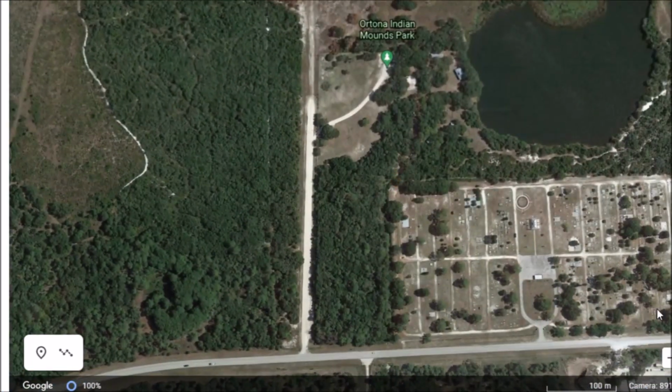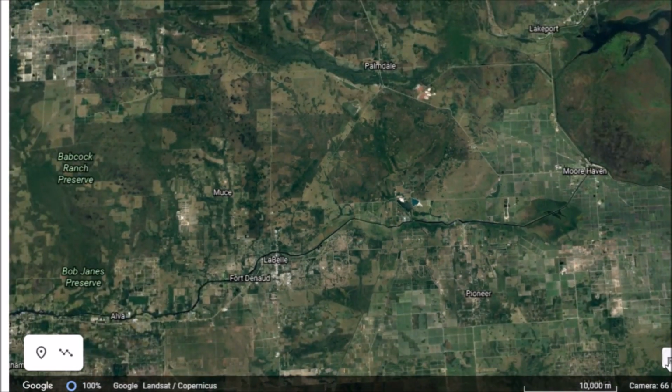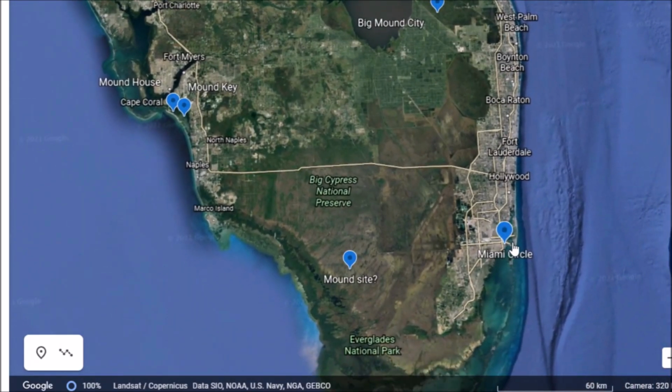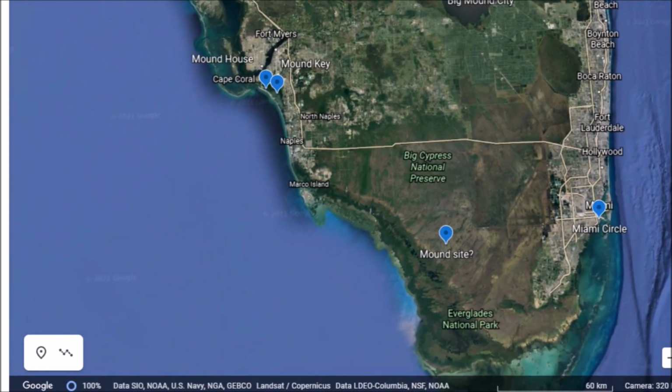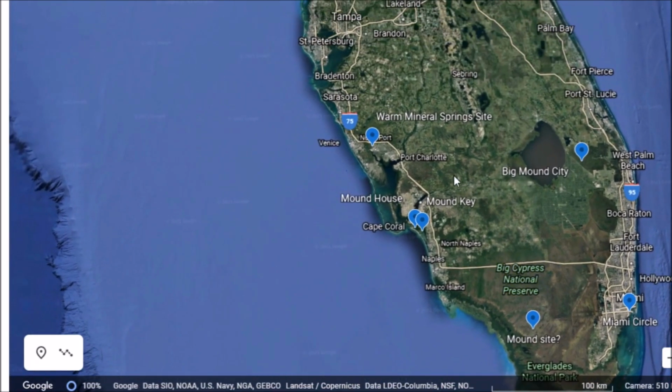And Florida has a fascinating history. I've made many videos on Florida. I made the video on Big Mound City here, right next to Lake Okeechobee. I made a video on the Miami Circle, right down in a very affluent neighborhood down there. I think I found a mound site down here in southern Florida. Mound Key, Mound House near Fort Myers.